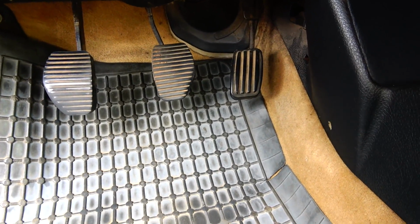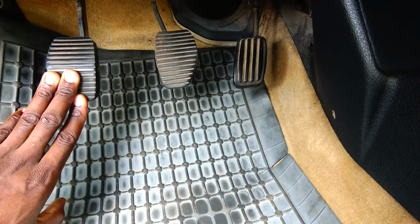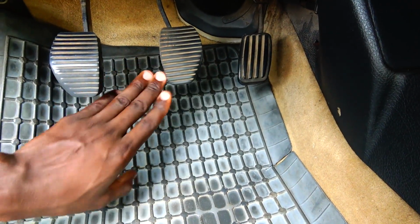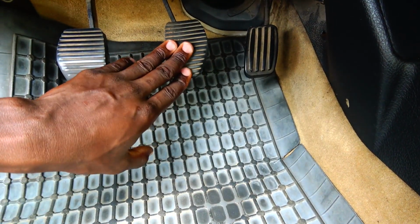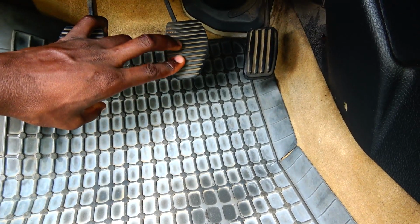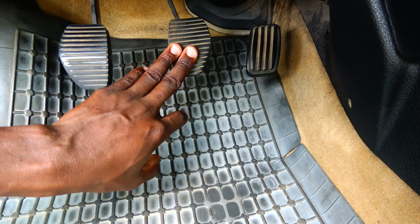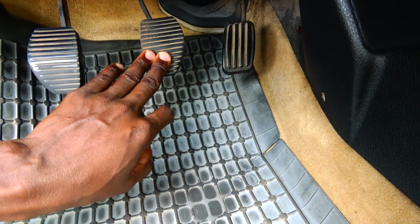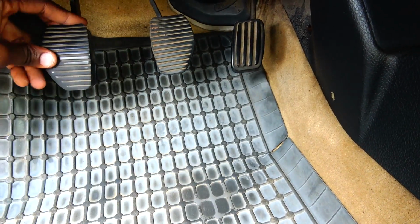Of course, if it's automatic, you won't have this pedal. The brake pedal will be thicker or bigger than this one. For those ones, I can't remember which one sits higher than the other. Probably both of them are on the same line, just like this one, but the brake pedal is a little bit higher than the throttle pedal.